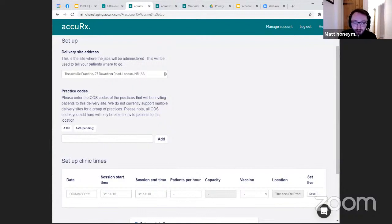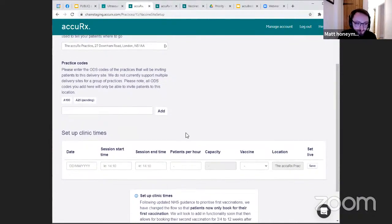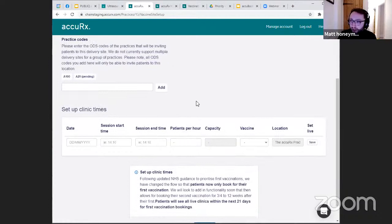You can check this on the NHS Digital provided ODS code database, which is searchable. So double check that when you're setting this up as a designated site. So we'll see what happens there for the invited practice, on the other side, as Lucy will demonstrate later.